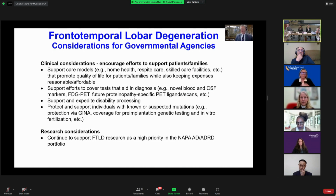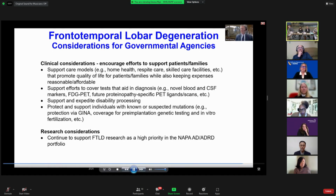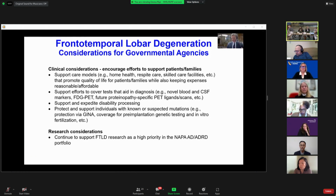Another issue that a lot of our patients and families experience is the delays in getting Social Security disability. And this is much better now than 5-10 years ago, but still some individuals with a clear diagnosis, all the documentation provided, it can be a year or more before they can start obtaining disability benefits. Many of our members of families with known or suspected mutation also share concerns, and these are very appropriate concerns, is will GINA and other policies that minimize the risk of genetic non-disclosure, hopefully that will never be altered, and if anything, hopefully even more protection will be afforded to these patients and families.